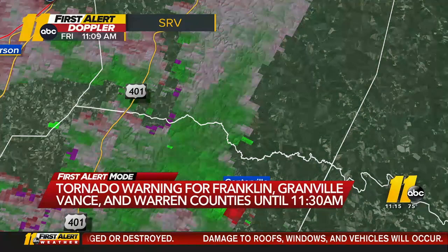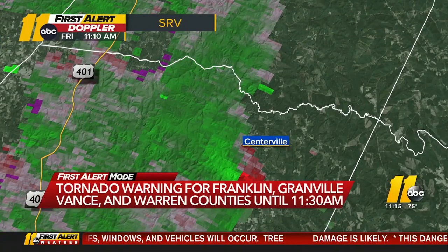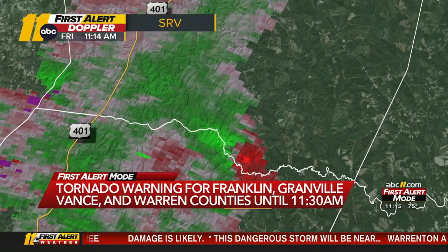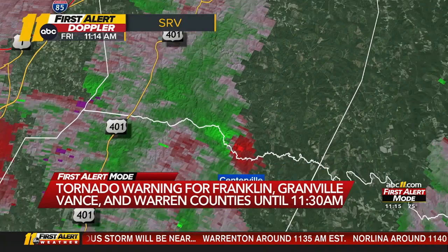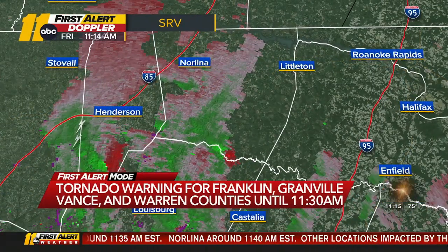If you look at the last scan, which was just when it was starting to ramp up here from Centerville, it went basically right over Centerville. And now it's on the county line there, and that's going to continue moving to the north at a good 30 plus miles an hour. These are moving really quickly, so we'll see how that holds together and lifts off to the north.